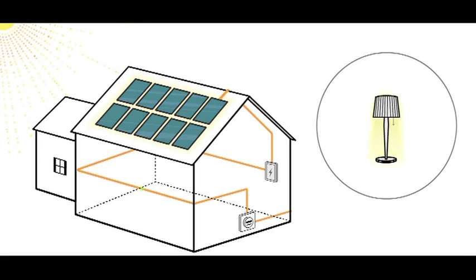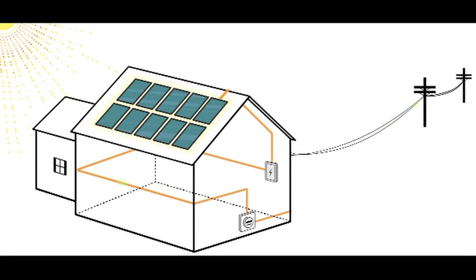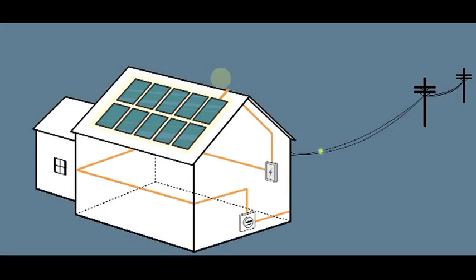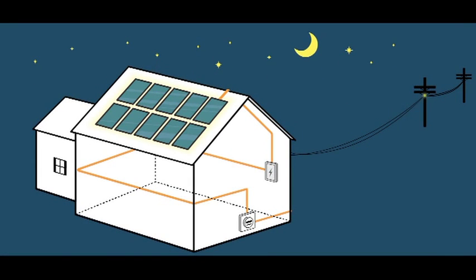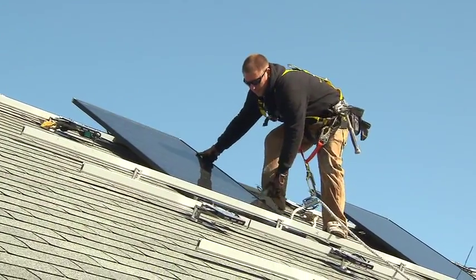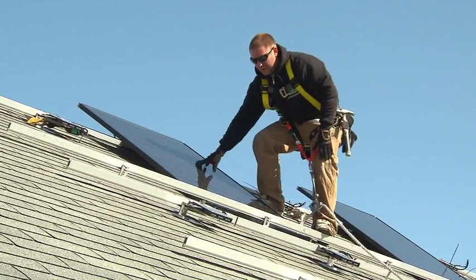If you actually produce more solar than you use, you're going to send a little bit of that back out to the grid, and your electric meter will actually spin backwards. You get a credit for that time from your electric company. At night, when you're not producing electricity, you're pulling the electricity from the grid. So most homes are hybrids. They have a part of their electricity from the utility company and a part from solar.